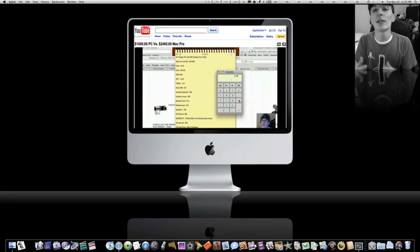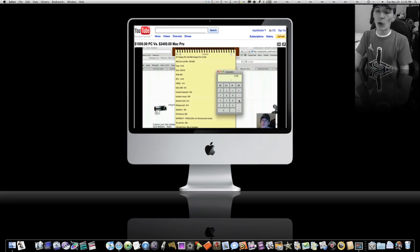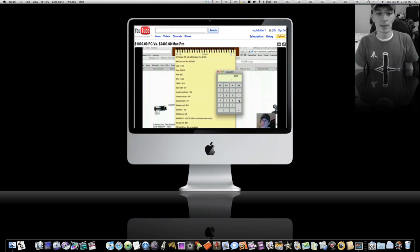See, you're spinning things around. Oh, I don't need a webcam, so it's going to be cheaper than the iMac. That's not the point. It's not the point at all. He's got $100 for the case.